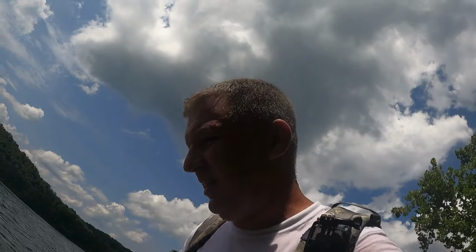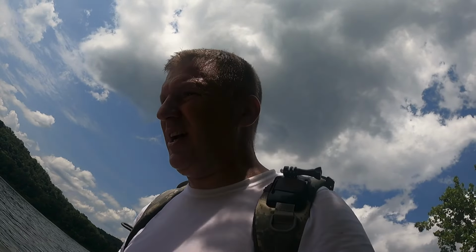We're still going. It's a little ways down through here. Wading this brush takes a lot of time. I should have brought the machete. I didn't realize it was so grown up. I haven't been in here for a while.